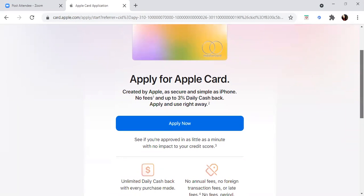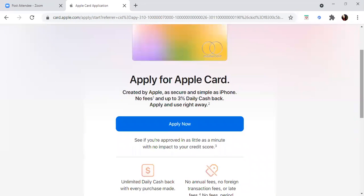Now, when it comes to the Apple Card, if you are interested in Apple products, they also give you some cash back and some rewards. With the Apple credit card, people have gotten this with a credit score as low as 620 and up.